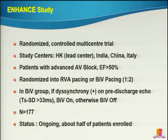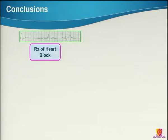These patients will be randomized into either BIV pacing or RV apical pacing. In the biventricular pacing group, if they have acute dyssynchrony before discharge, then they will switch to the biventricular pacing mode. If not, they will remain in the RV pacing mode for the follow-up period. Therefore, we will see whether patients who got acute dyssynchrony will benefit from the use of biventricular pacing. That is the rationale, and the study is still ongoing, with about half of the patients enrolled so far.